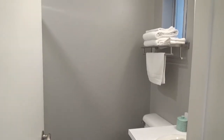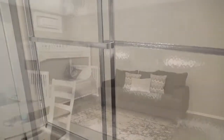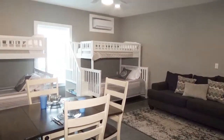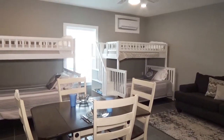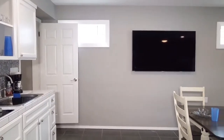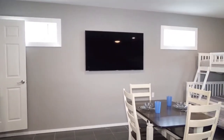The ensuite bath has a tub shower combo. The other downstairs bedroom has two sets of bunk beds that can accommodate up to 6 people. There is also a living area, dining area, and a kitchenette that contains a cooktop, microwave, sink, and a full-size refrigerator.